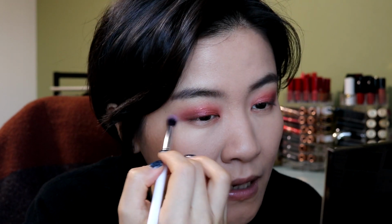Actually, this is a quite nice shade. It's a very good alternative to a black shadow. I think the good thing about a black shadow is it can deepen your look without changing the tone of your look. But it's quite hard to use and quite hard to control how much you have on your brush. So sometimes it's very easy to go too much with the black shadow.